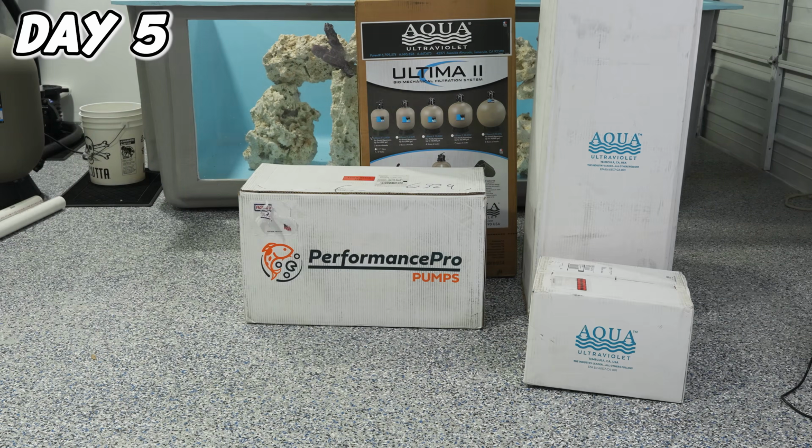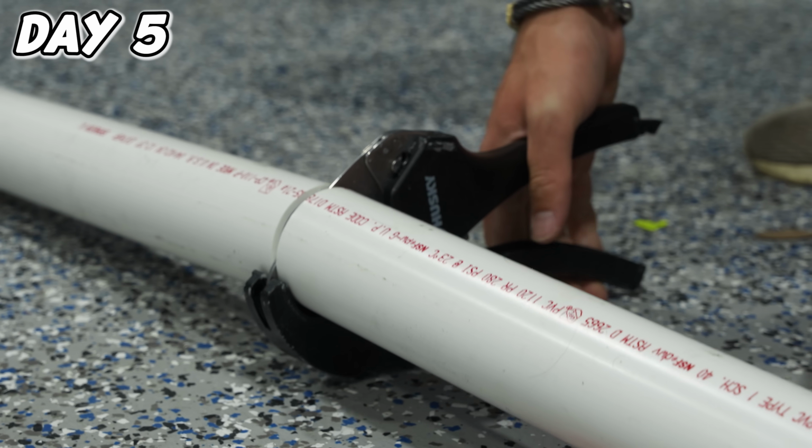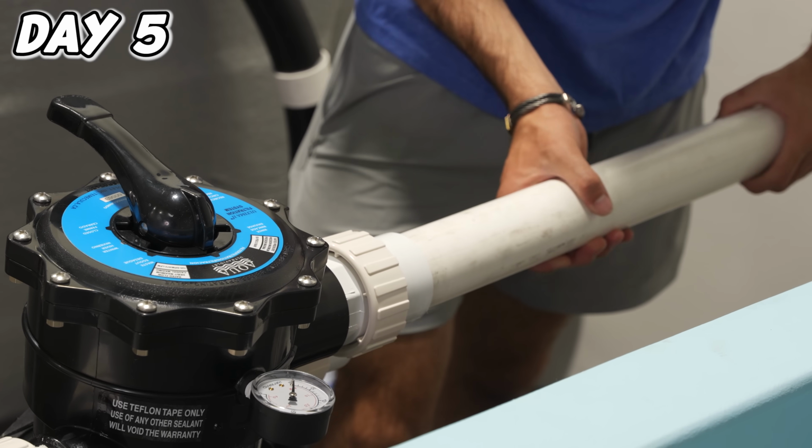Now the most important part, the plumbing. We cannot make any mistakes when doing this, or else there will be leaks.